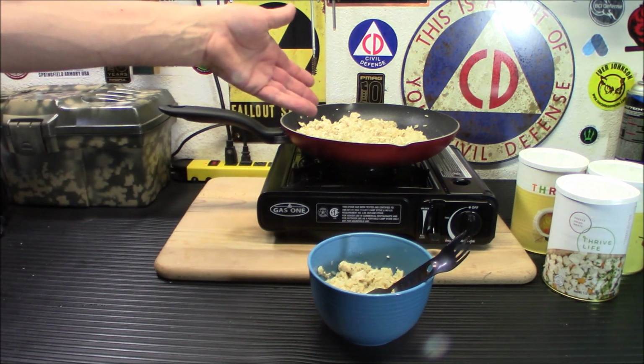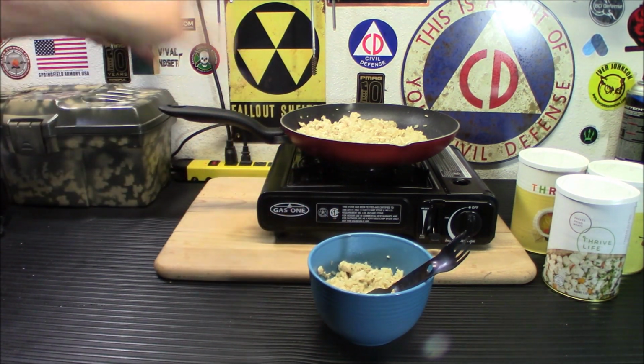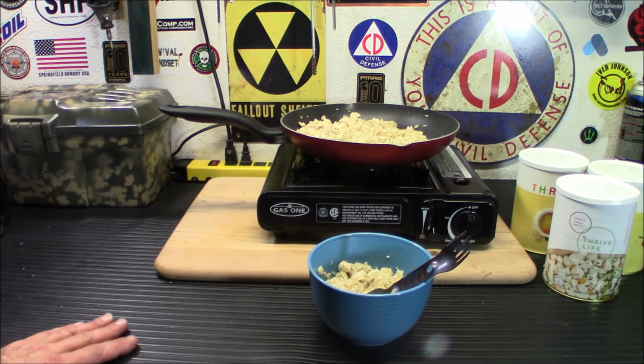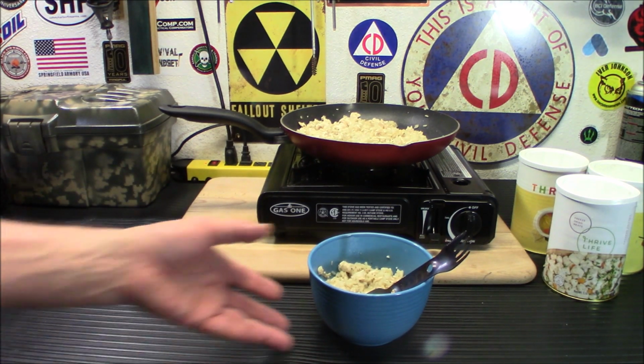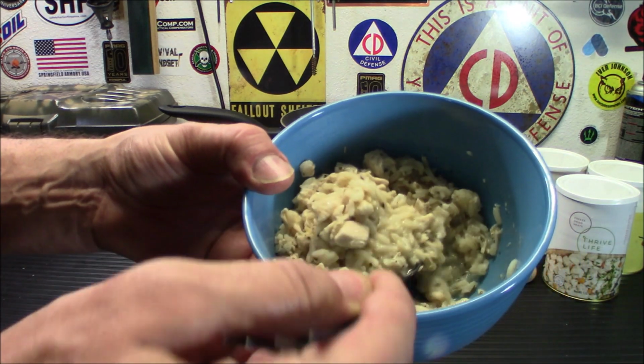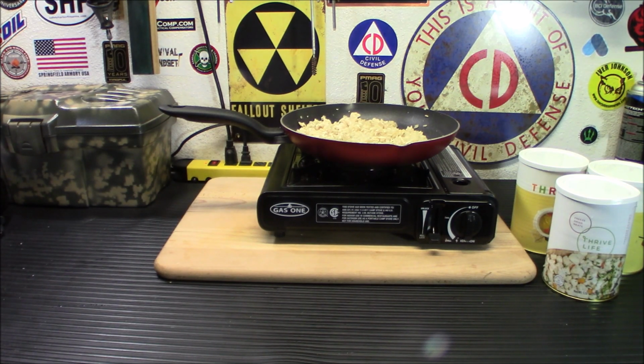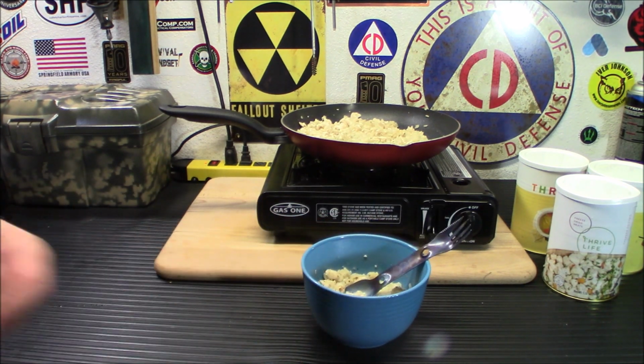And you can even make this with canned chicken. I'm not telling you you have to make this with Thrive. You can take a can of chicken, dump it in the same way, and make yourself a really good meal. And it's very, very filling. And with the water and the chicken stock, you have a little bit of a soup texture to it almost. So you can definitely make a good meal. And that's so good, I'm having it for lunch.